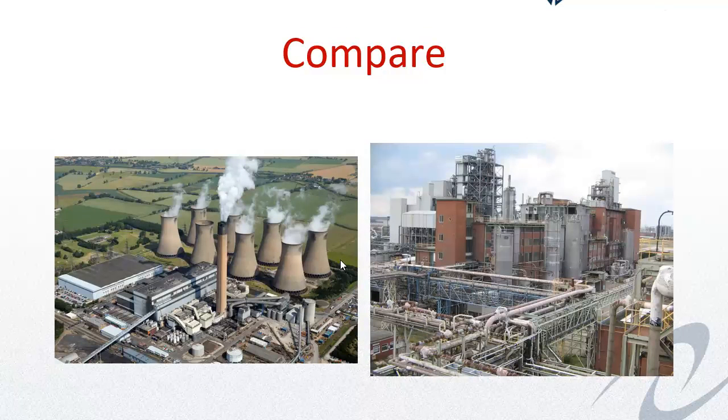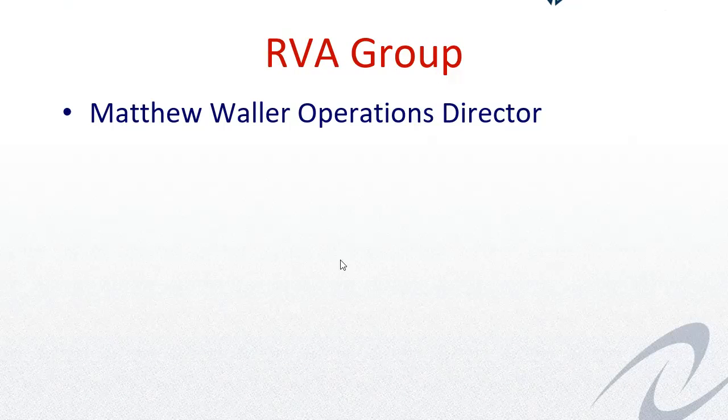What you can see on the screen there, the two photographs. One is a power station, a 2,000 megawatt coal-fired power station, which RVA worked upon throughout the decommissioning phase, right through when the plant was operating, designing the decommissioning activities, working with the client team to understand what needed to be done, how it needed to be done, and when it needed to be done. And to the right is a process chemical plant. It's an unnamed asset. I can't give you the details of it, but it's in the northwest of the UK. Some of you might be able to do the mental arithmetic. Anyway, before I do that, let me just give you a little about me and about RVA Group.